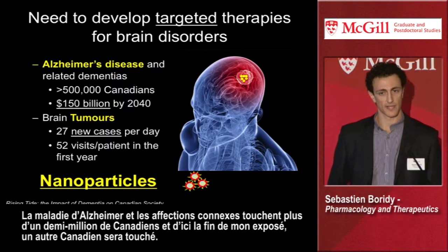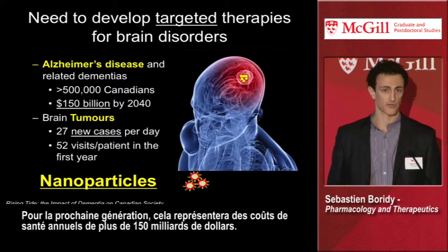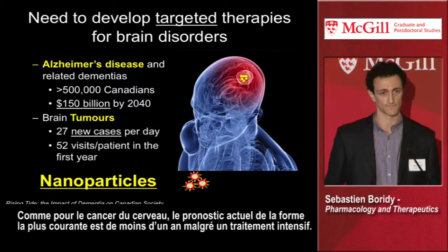Alzheimer's disease and related dementias presently affect over 500,000 Canadians. And actually, by the end of this talk, another Canadian will be diagnosed. In the next generation, this will represent an annual healthcare cost of over $150 billion. Similarly, for brain cancer, the present prognosis for the most common form is a survival rate of less than 1 year, and that's with aggressive treatment.